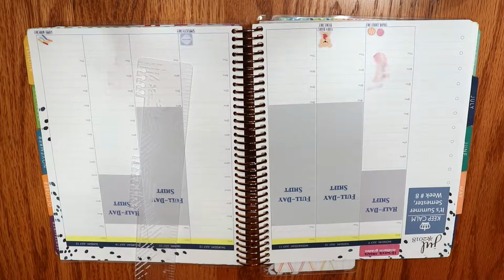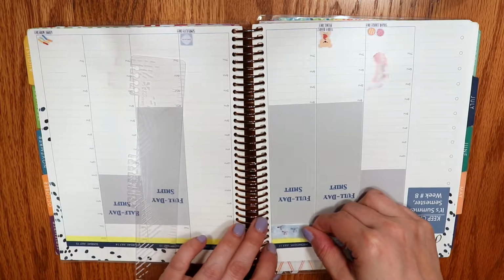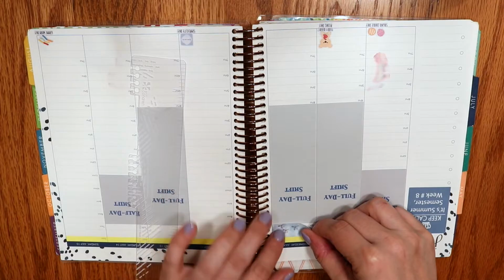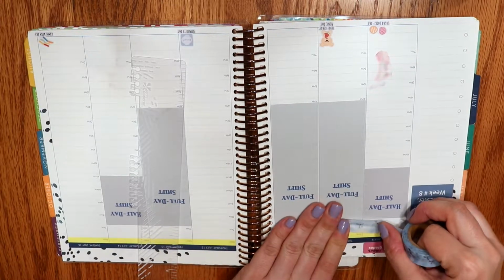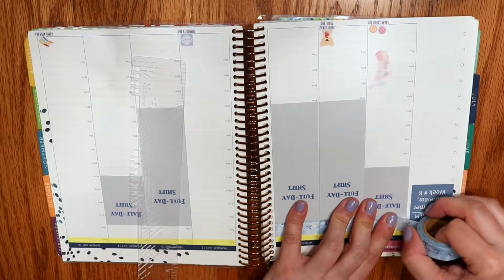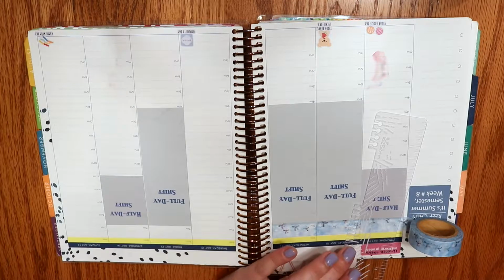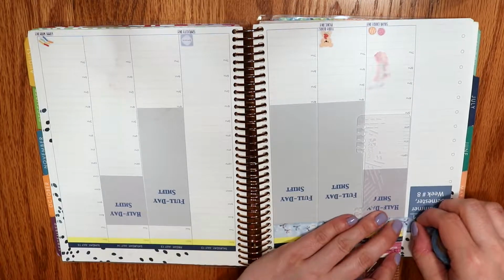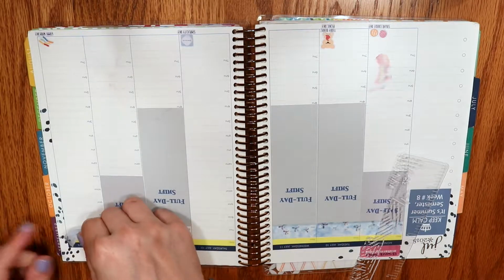And it's not dandelions like the kit pieces that I have, but all right. It's going to overlap a little bit on my shift stickers, but that's okay. But it's still the same idea, and I really like that. So, right there, pretty.